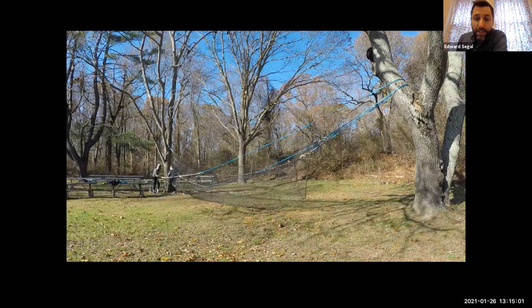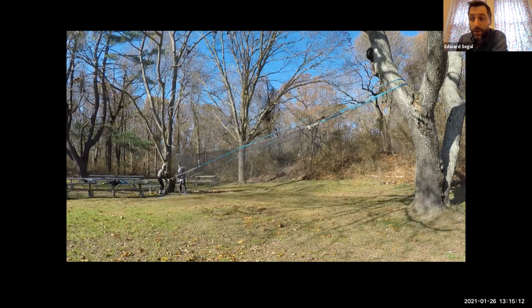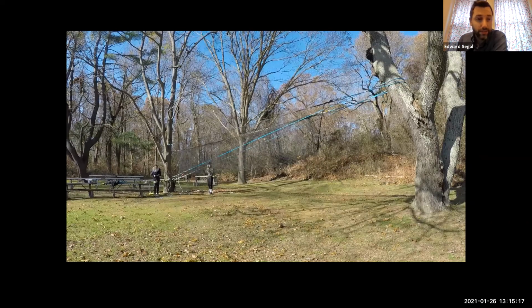Now they're setting up to tension the bridge. So you get to the point where you can only pull so far just by hand. And so they're going to use these come-alongs to gain mechanical advantage to really tension the net and to bring it up into place. And here they are, they're tensioning the ropes. And now the bridge is finally installed.